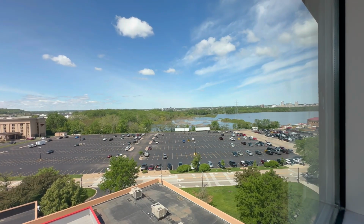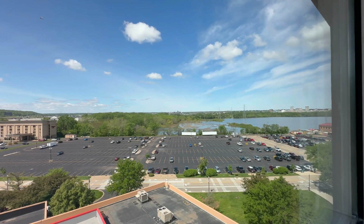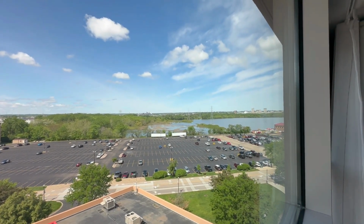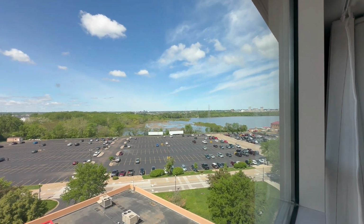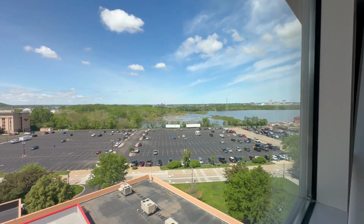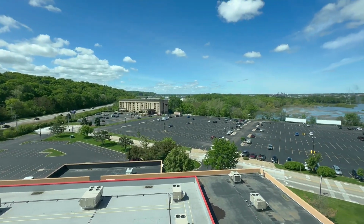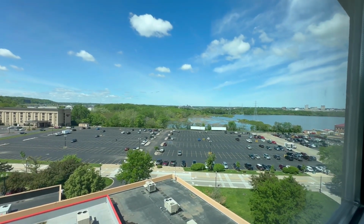We are getting ready to check out of the Paradise Hotel and Casino here in East Peoria, Illinois. And here you can see the view from room 810. Like I said, it is like a semi-water view. You can see a little bit of a water view. You can oversee the parking lot. There's a Hampton Inn next door. But yeah, I wanted to show you what the view looked like during the daytime.